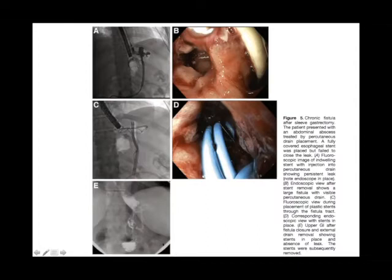Okay, so after some time we see that the stents are there and there is no leak. Okay, so on CT scan, on fluoroscopy, there is no leak, so the fistula has healed. Okay, but we will not remove the stents right now. We'll remove them after around 6 months.